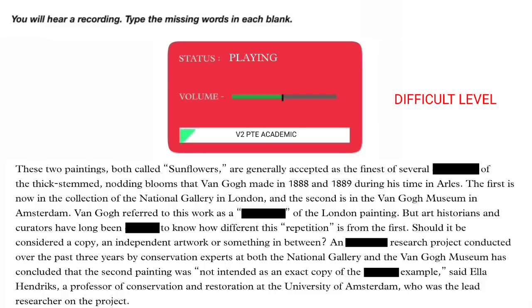These two paintings, both called Sunflowers, are generally accepted as the finest of several depictions of the thick-stemmed, nodding blooms that Van Gogh made in 1888 and 1889 during his time in Arles. The first is now in the collection of the National Gallery in London, and the second is in the Van Gogh Museum in Amsterdam. Van Gogh referred to this work as a repetition of the London painting. But art historians and curators have long been curious to know how different this repetition is from the first. Should it be considered a copy, an independent artwork, or something in between?